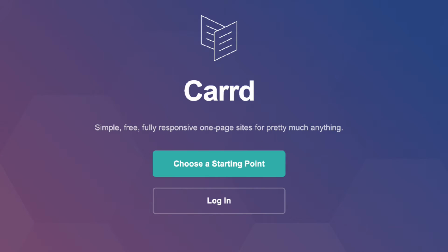One other thing you can do is you can create a landing page, and that just requires you to understand how to use tools like Card or Squarespace, but I would say Card is the best solution because it's a very simple tool you can use.